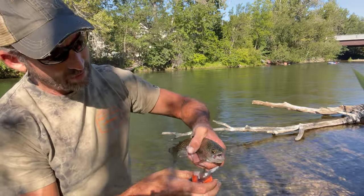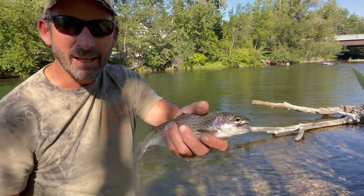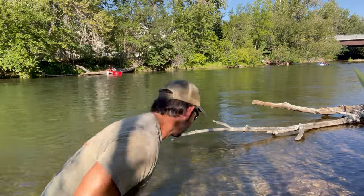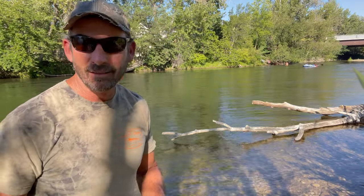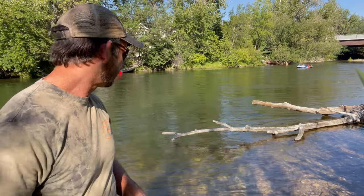Swallowed it. I'm just gonna cut the line as close as I can. Hope that hook rusts out. Good luck, little dude. That's about their best chance. If you pull that hook out of their stomach, they'll never ever survive. At least then they have a chance for it to rust out. Or you can eat them.